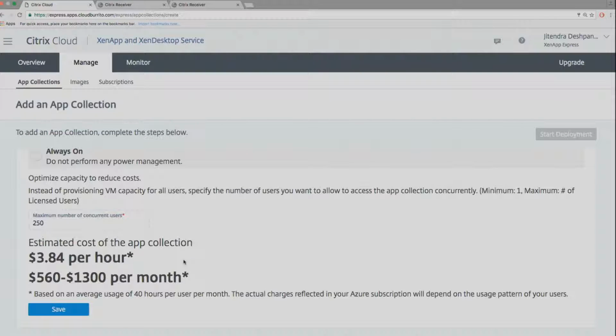Here, after that, you can essentially put in the maximum number of concurrent users who are going to use this app collection. And again, all this information we are collecting so that we can optimize the number of resources we create in your Azure subscription in your app collection. Then we are also working on an estimated cost calculator based on your choices, so that before you provision these resources in your account, you have some idea of how much that's going to cost, per hour, per month, based on certain usage. So if you have any feedback here, feel free to stop by at the booth and tell us what you think about some of these options and what you would like to see.